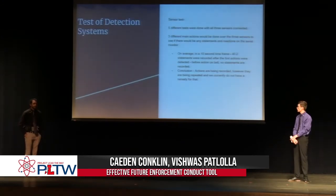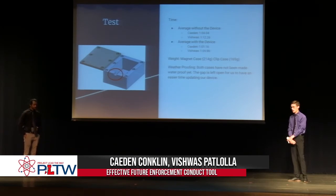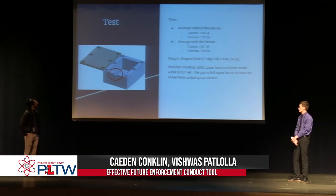Next, we wanted to keep it lightweight. Under 3 pounds was our original goal, and we far exceeded that. Each device is under a pound, with it being 214 grams for the magnet case and 165 grams for the clip case and the sliding case.